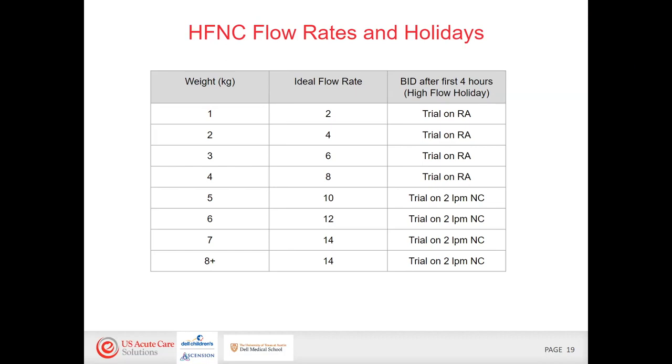Yeah, so we have a little chart here, but realistically, that ideal flow rate is very variable patient to patient. What you're getting here is kind of your higher end ideal flow rate. So if you do start at these, you really want to auscultate to make sure that you're not giving too much flow, and feel free to go below these amounts if needed. If you have a 1 kilo kid and you set it on 2 liters per minute, that may be too much for them. So just because that number's there doesn't mean that it's an absolute. It's really just a starting point for you to go max and then kind of turn down.